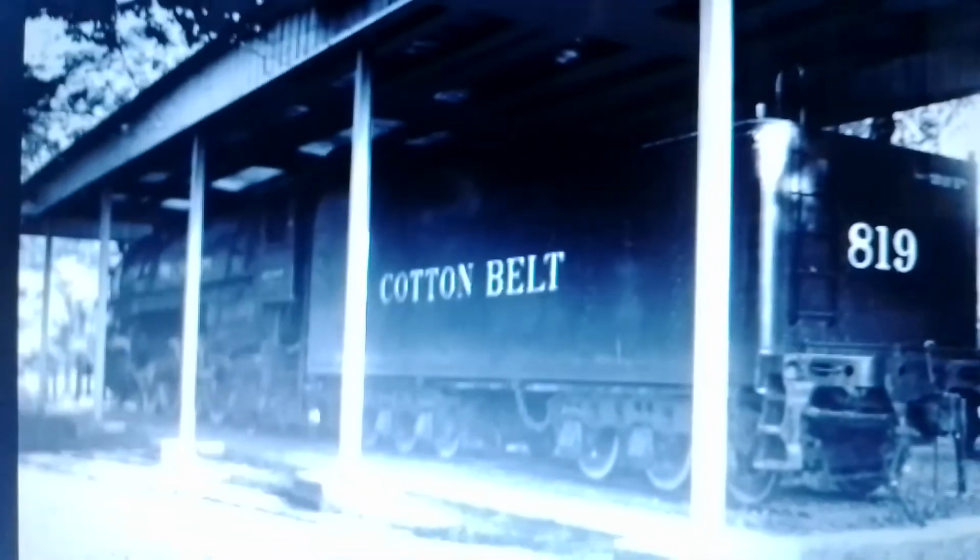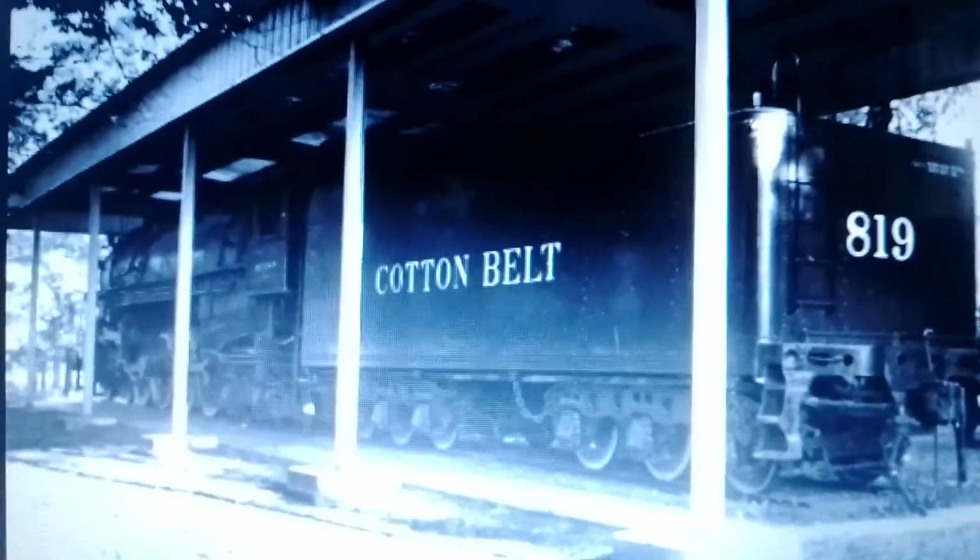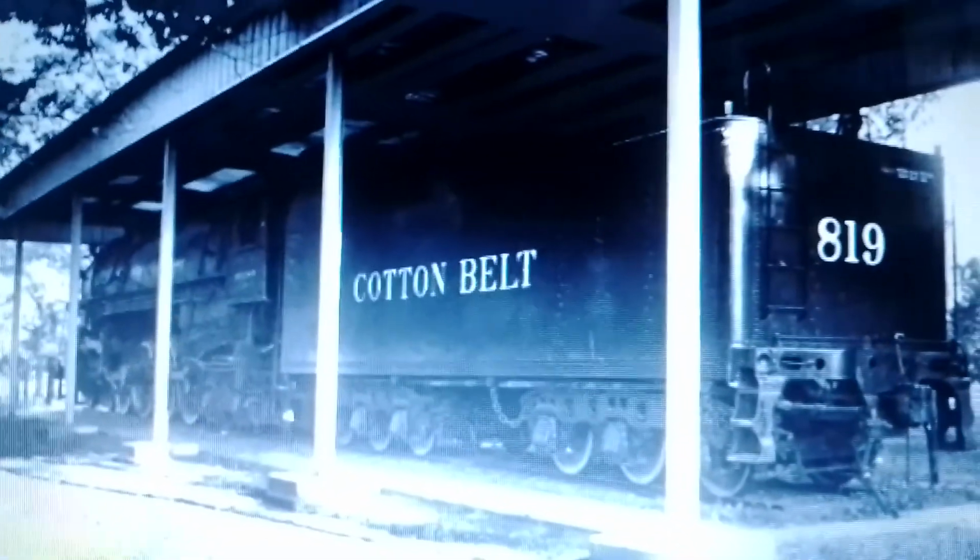In 1955, the locomotive was donated to the city of Pine Bluff and put on display at Oakland Park for 23 years. Sadly, during its time on display, it was subjected to the weather elements and vandals, and it became a mere shell of its former self.